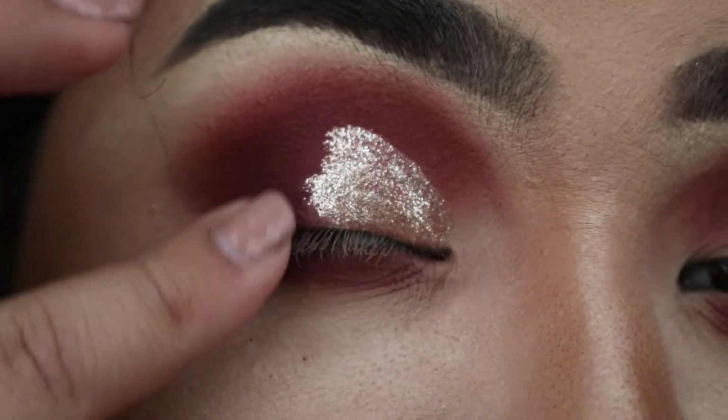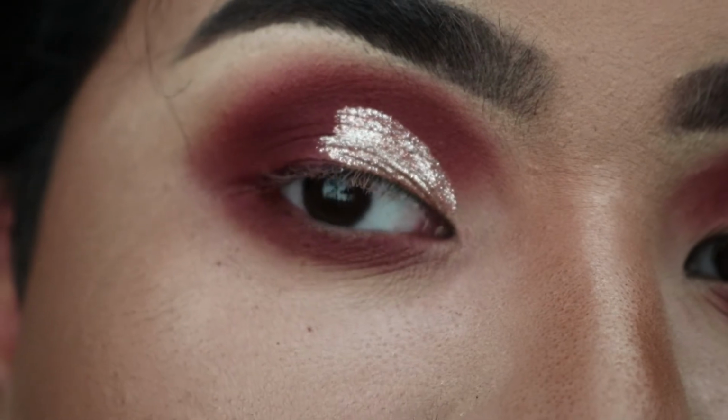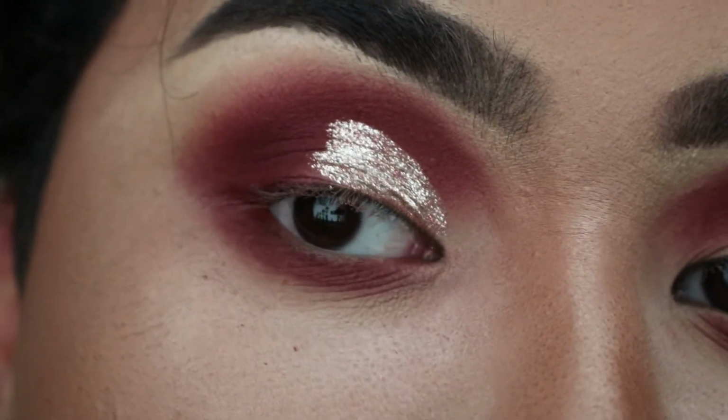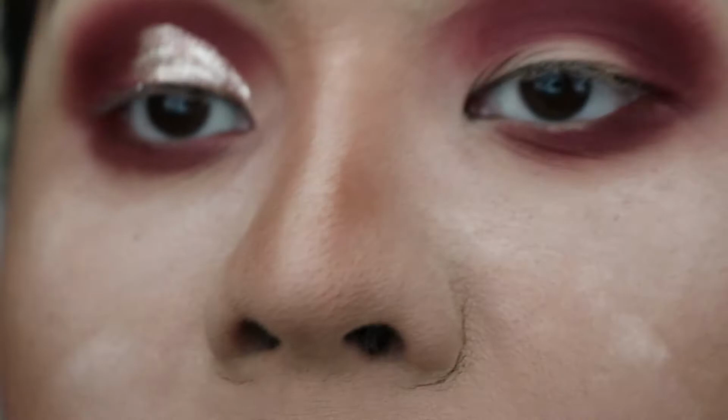And then there's this little harsh edge. What we're gonna do is let this dry, and then we'll go ahead and blend out that edge so it's not harsh.